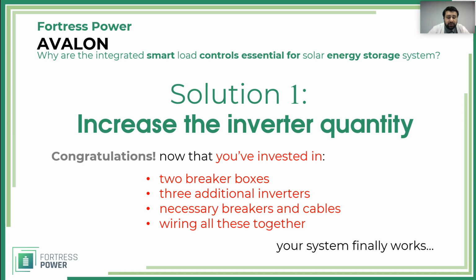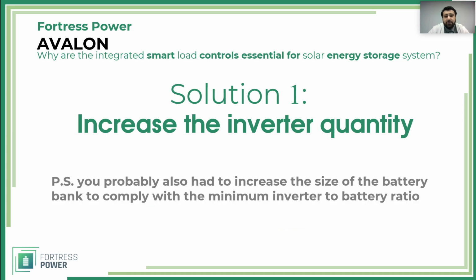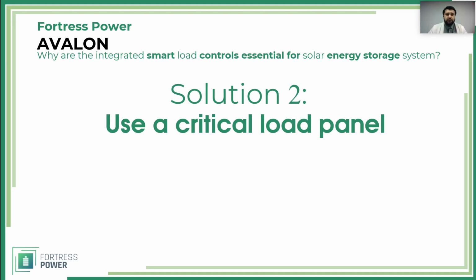And plus, there's also one more thing. If you are quadrupling the inverter size, most likely you will have to increase the energy capacity, or the size of the battery bank, to comply with the minimum inverter to battery ratio. So potentially more expense there. So this is a solution, but it is not necessarily the cheapest or most affordable solution. Hence we move to solution number 2, using a critical load panel.